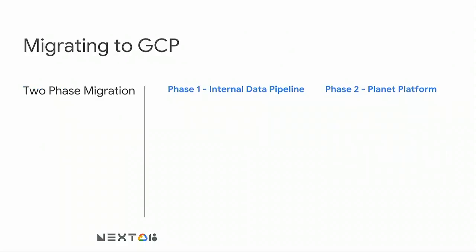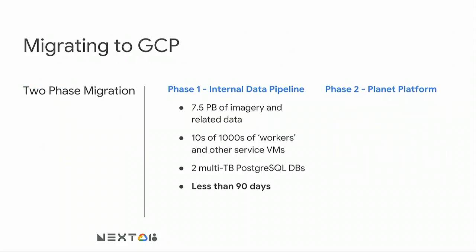So we did a 2-phase migration at Planet. Because all of those satellites were going up and we were going to start getting rained down with SatDat in last year, we made a decision to get that moved as quickly as possible. I was looking at one of the slides beforehand where it was talking about Evernote moving 3.5 petabytes of data over a 7-day period. We moved 7.5 petabytes in under 30 days, which I'll talk a little bit about some learnings from that. But that was a big chunk of the move.